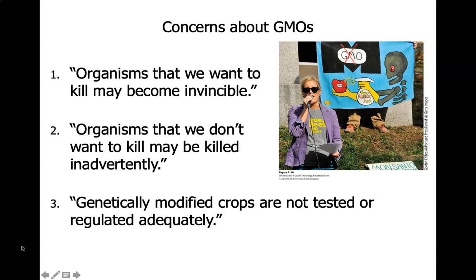Genetically modified crops are not tested or regulated adequately. So using genetically modified foods or other organisms is a relatively new technology. Scientists have been working towards getting an organized and responsible set of policies to ensure sufficient safety testing is done. But at the moment, there are not a lot of guidelines or government regulations, and it's sort of up to the company to ensure that they are testing correctly.